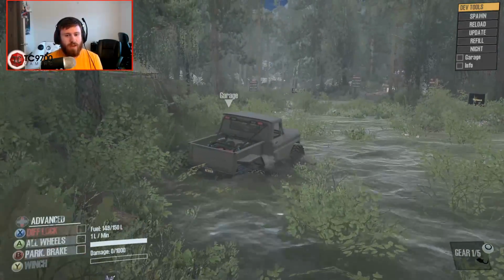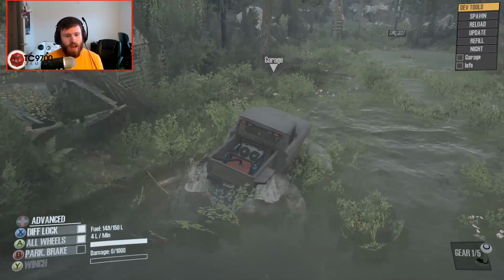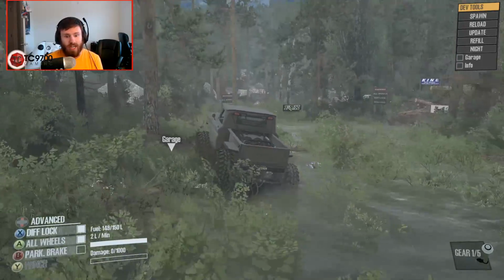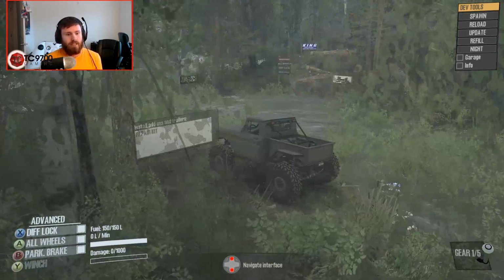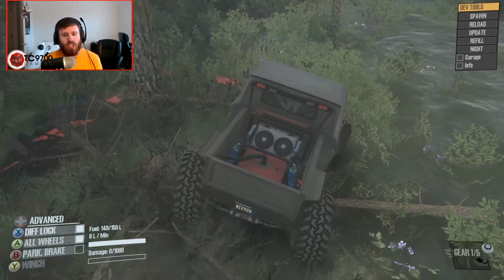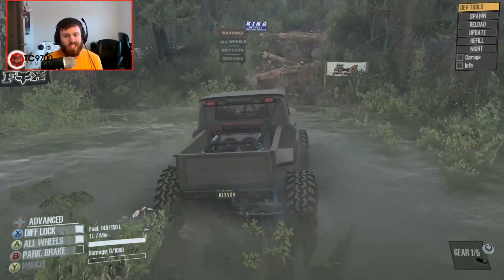the West Virginia map, which some of the hardcore crawler guys will know, and other guys maybe not so much, but this truck also has four-wheel steering, which is going to play a big role in its capabilities out on the trails. And we're going to attempt some of the hardest trails on this map, and one of the hardest ones is actually this one right here in front.